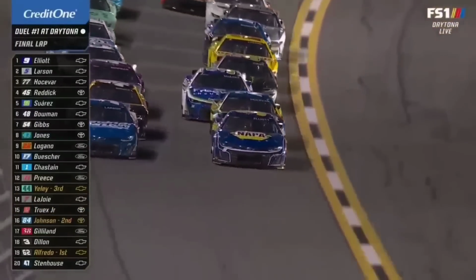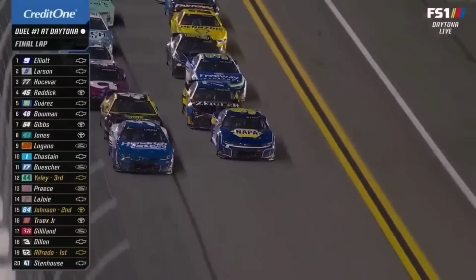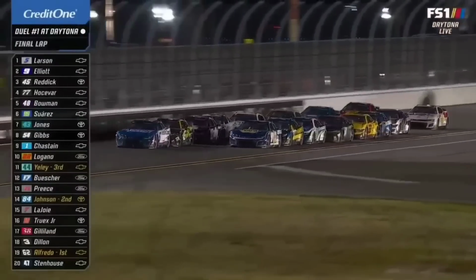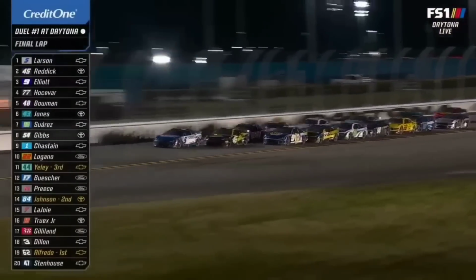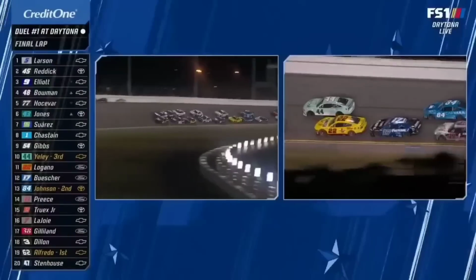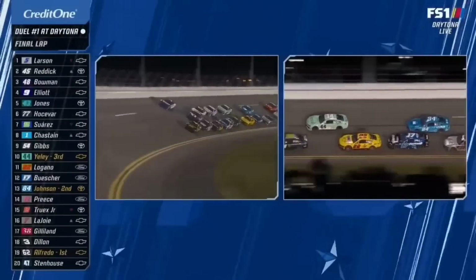Johnson is going to have to make his own lane to hold off Yaley as they battle for the lead up front. Larson edges out ahead. Elliott made the move to the bottom, went for the win. Here comes Reddick to the inside. Power move by Tyler Reddick's Toyota. And way up high goes the 5.